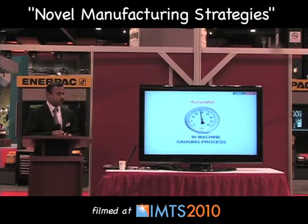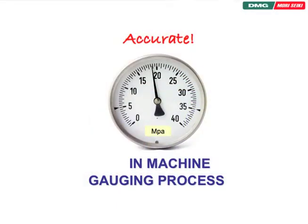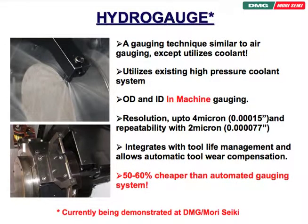The next one I'm going to talk about is gauging, and it's a very inexpensive and yet automated gauging process. You must have heard, of course, about air gauging. In the case of air gauging, you are using air to gauge the OD/ID. What we are doing over here is we are using high pressure coolant, and using the same principle as air gauging, we are gauging the ID and OD of the part using high pressure coolant, which is typically running at 1000 psi.